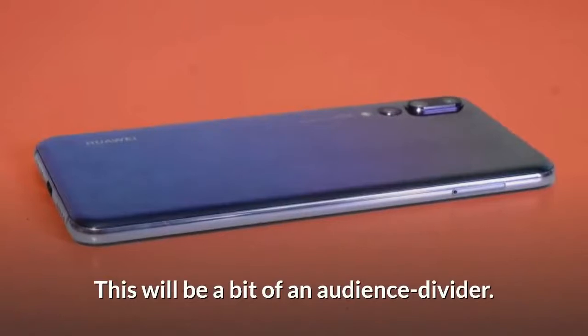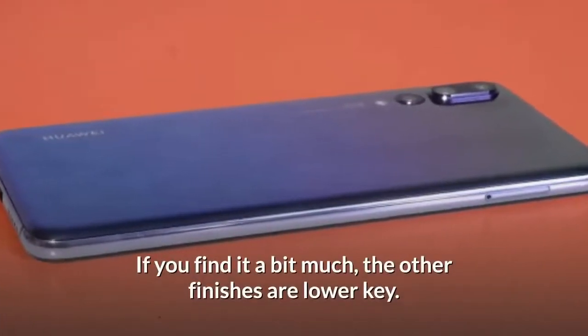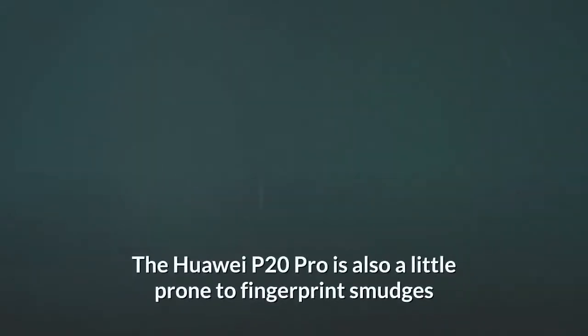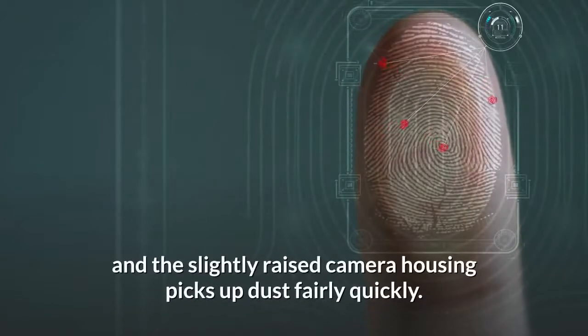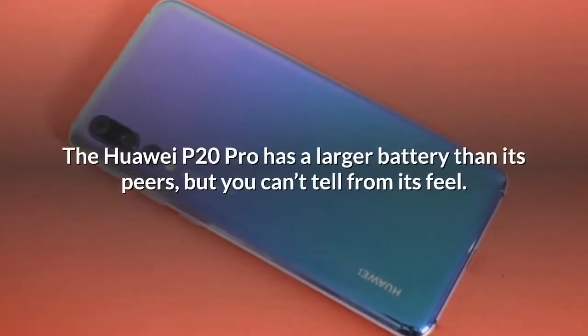This will be a bit of an audience divider. If you find it a bit much, the other finishes are lower key. All are highly reflective, though. The Huawei P20 Pro is also a little prone to fingerprint smudges and the slightly raised camera housing picks up dust fairly quickly.